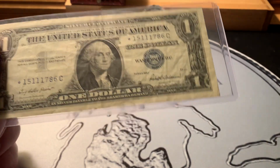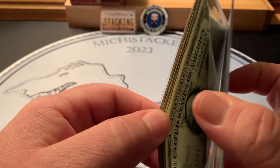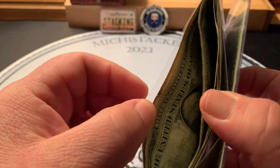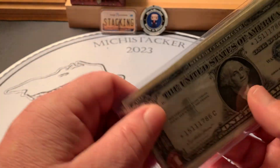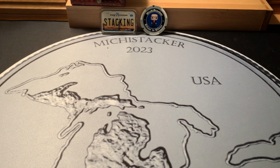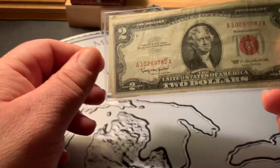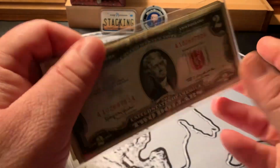And I've got several of these. I know at one point my grandfather had about $5,000 worth of 1s and 5s that he kept stashed away with the intention of passing them down. Well, they never made it that far. And then you go back into the 1960s, we've got the red seals.